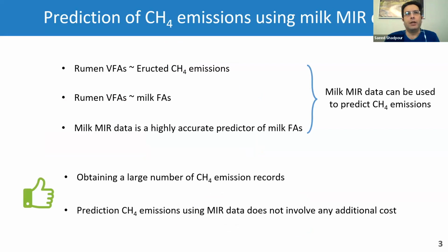The two major benefits of predicting methane emission using milk mid-infrared data are obtaining a large number of predicted methane emission records, which is required to increase the accuracy of selection, and that predicting methane emission using milk mid-infrared data does not involve any additional costs, since milk mid-infrared data have already been collected in commercial farms at a reasonable cost. Next, please.